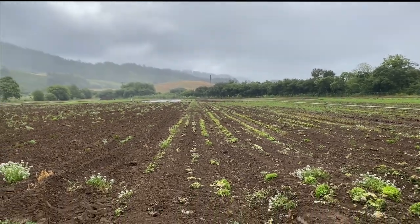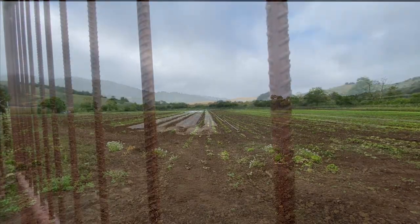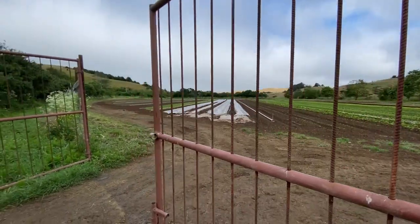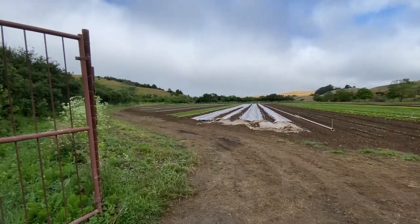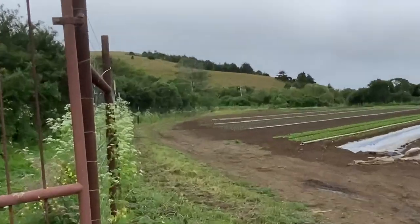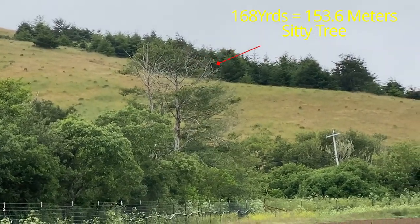I took it cleanly with a heart and lung shot from across these two fields. So I was resting right here on this fence and at 187 yards, not the best balance in act. And over there is the city tree that they like to sit in at 168 yards and watch the fields.